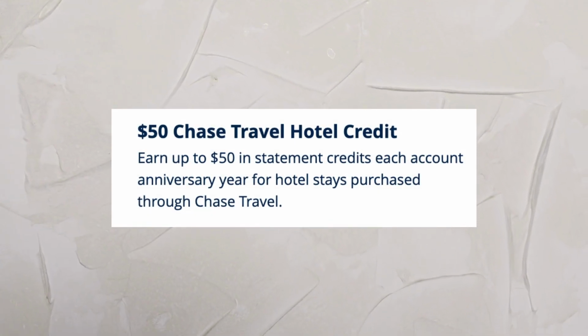So to help offset that $95 annual fee that comes with the Sapphire Preferred, it does come with a $50 statement credit if you book a hotel through the Chase Travel portal. It does come with a few memberships on the card as well, such as DoorDash DashPass and Instacart. So if you do use those programs, then that's great, but for many of us, that might not be very useful.